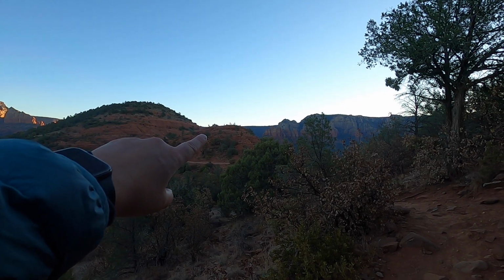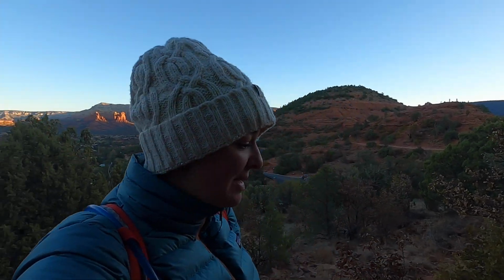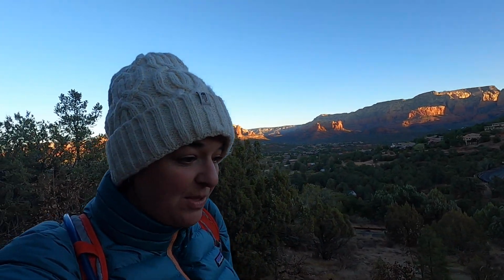So right there's a whole bunch of people. We think that's maybe the Mesa vortex, so I'm not sure. Supposedly you have to go up some chains to get up to the vortex, so we'll see if it's the right one. But there's a ton of people there and there's no parking, so I think that's the one. And it's supposed to have a 360 view of the whole area.